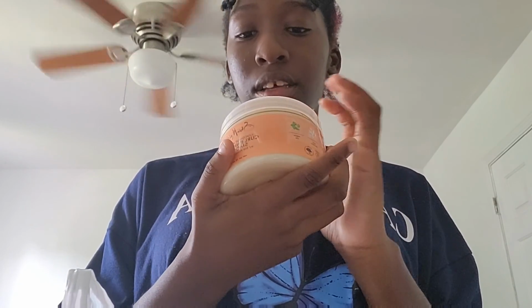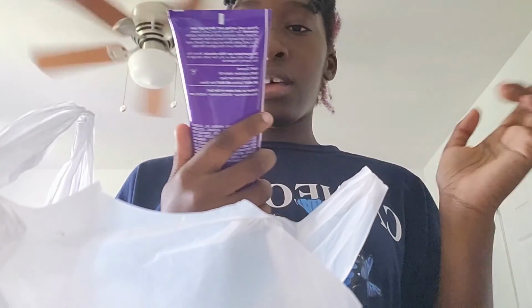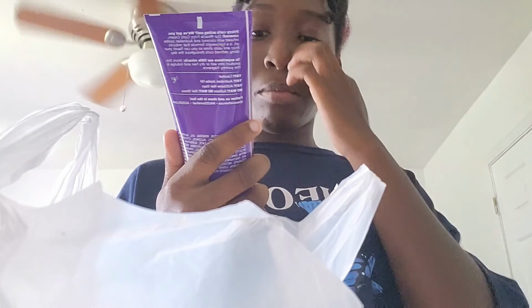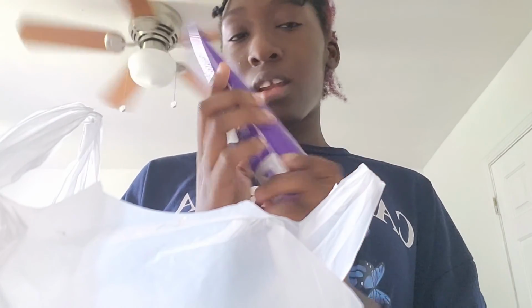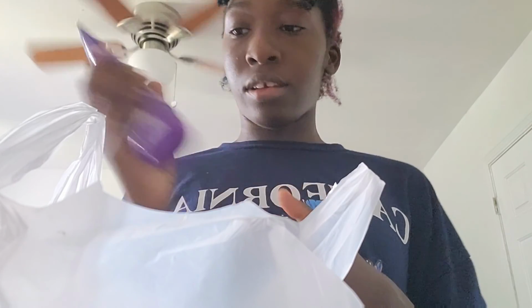First thing I got is a Coconut Hibiscus Curl Hands Smoothie, which is like $13.99 at the beauty supply store. Expensive. But yeah, I got a new one of this, and then also I got a new one of the Aussie Miracle Curl Frizz Taming Cream. This one is $7.99. So actually it's a fresh new one. When I finish those two products, I'm going to use that.